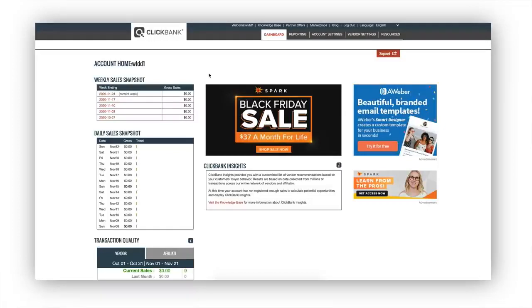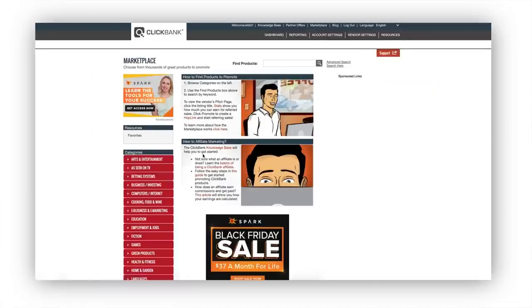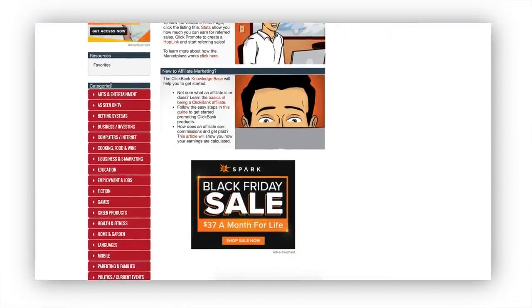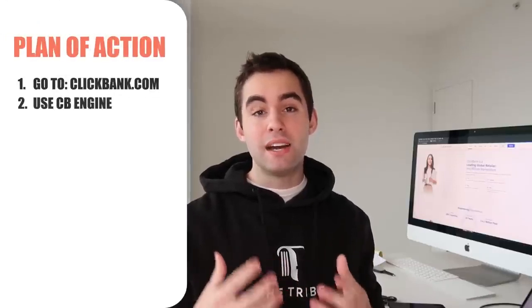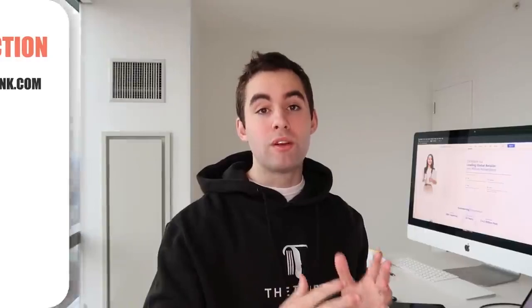So in order to get to the marketplace, there's a little marketplace tab right up here where my mouse is, and you can click marketplace, and it'll take you to the marketplace, and you're able to see all these offers. Now, here's all the categories of different offers that you can go ahead and promote in. However, something that wasn't shared with you before is that you have the ability to use a source called cbengine.com to sort through the highest converting offers on ClickBank right now.